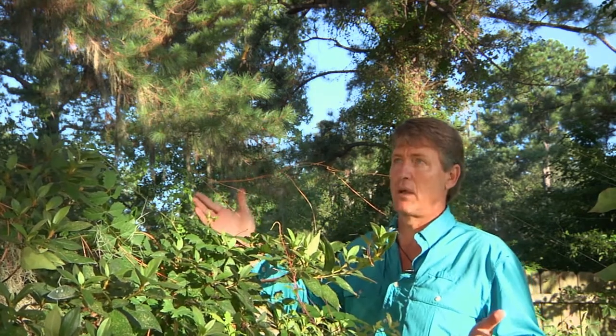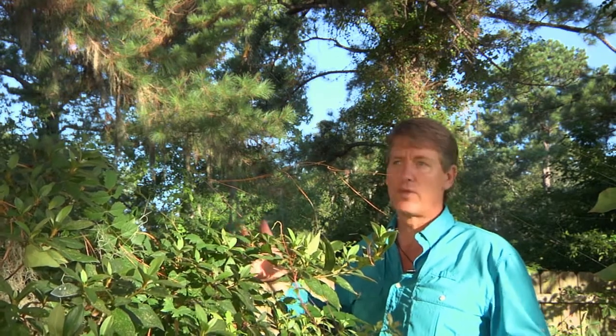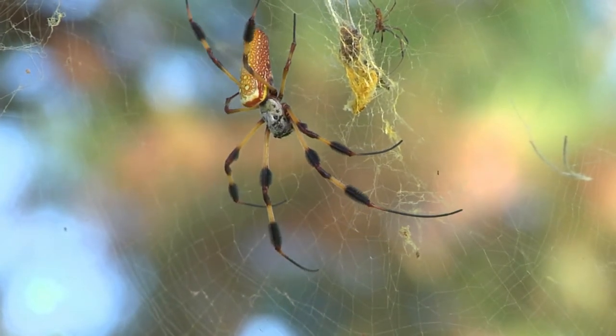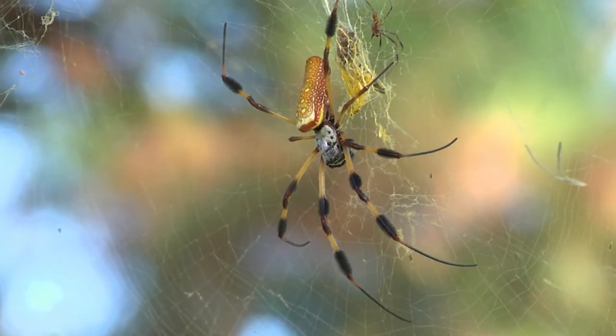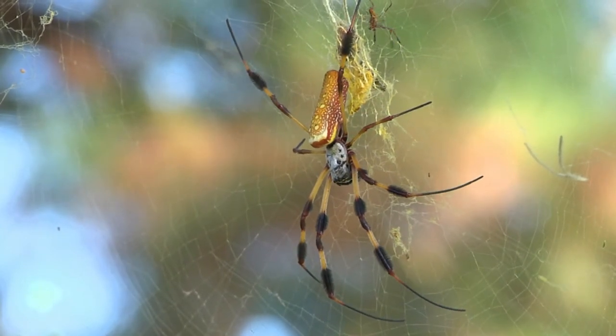I love having this in my backyard because it controls insects and it just does some very important things for us. Plus, it's a beautiful animal. Now, people used to call these banana spiders, and they said they were introduced to the Lowcountry. The reality is this is a native species, and they're common. Some years you see tons of them. Next year, maybe not quite so many, but they've been here for a long time, and again, one of our native species.